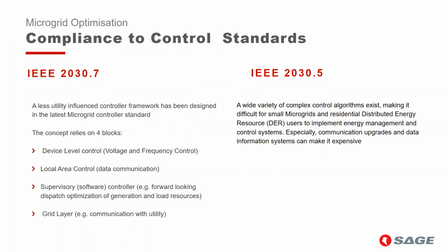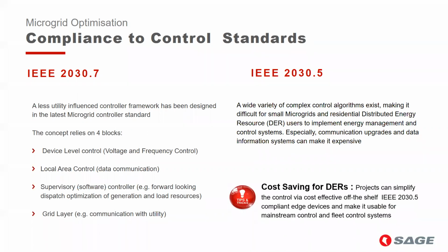A wide variety of complex algorithms sometimes makes it difficult for smaller microgrids to actually implement energy management systems. There are actually cost-effective, off-the-shelf devices compliant with this IEEE standard that make it usable for mainstream control. Projects can simplify control with these types of devices and manage fleet control systems.